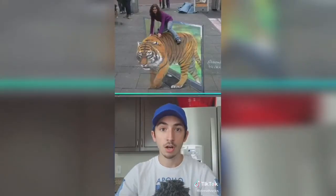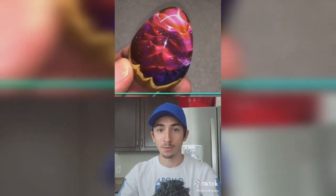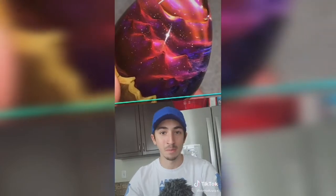Whoa! This impressive chalk art makes the tiger look 3D from a certain angle. Plus that pose really helps to sell the effect. Take a look at this egg. It seems to have entire universes inside it, or like an alien planet from a Marvel movie. Did these illusions work on you?